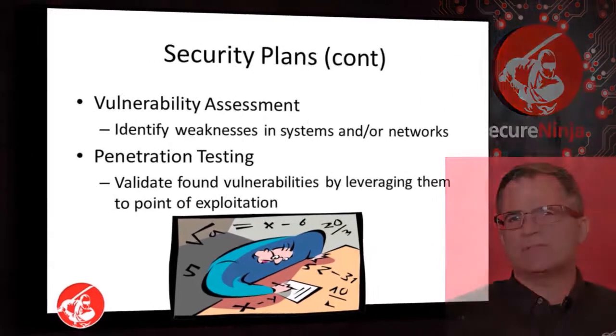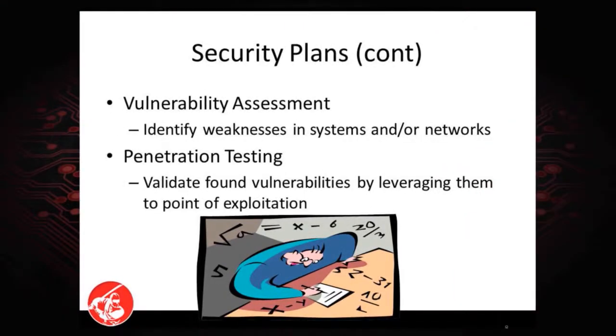So we also have what's called a vulnerability assessment. A vulnerability assessment is identifying weaknesses in systems and or the networks. Then we have what we call penetration testing, and that is validation of the found vulnerabilities. In a penetration test, all we're trying to do is validate a vulnerability that we find and gain access to a system. A red team methodology and red team hacking is really penetration testing. That is, we're just trying to break in. Our sole goal is to break in.